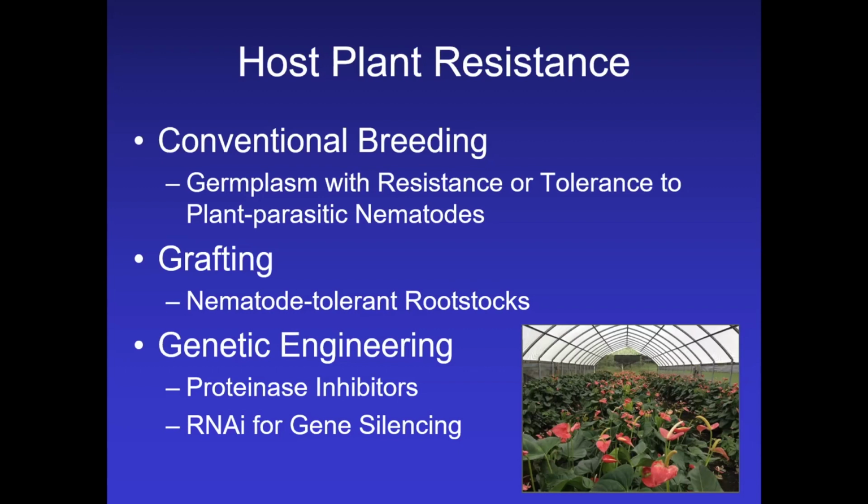The next thing you can do, which is not really an option for Anthurium, but in other crops like coffee, is grafting with nematode tolerant or resistant rootstocks. And the third way to develop host plant resistance is through genetic engineering. You can insert proteinase inhibitors, which interfere with the nematode's digestive system, or you can do a technique called RNAi for gene silencing of important genes of the nematode that cause parasitism or potentially reproduction.